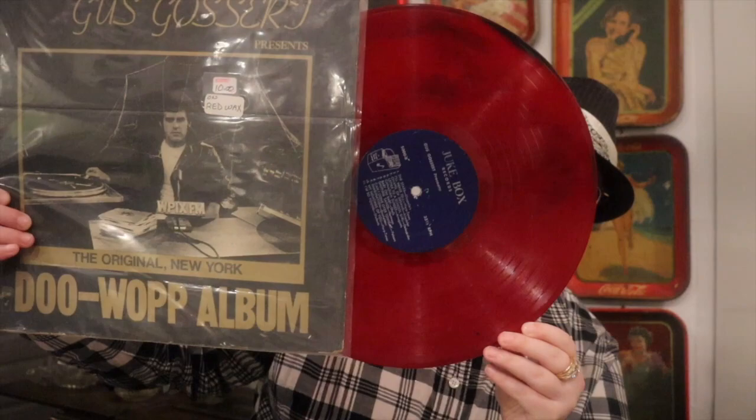And this is pretty cool because it came on red splatter vinyl, so check that out. That's pretty cool, on Jukebox Records.